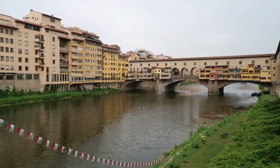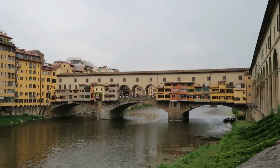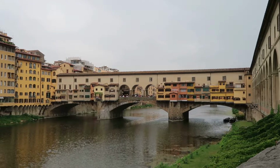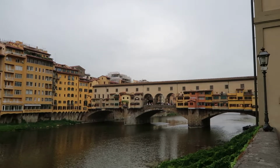That unique bridge with buildings atop it is the Ponte Vecchio. Those are all historic shops lining the entire length of the bridge, which is pretty amazing. That is the oldest surviving bridge in Florence from 1345.